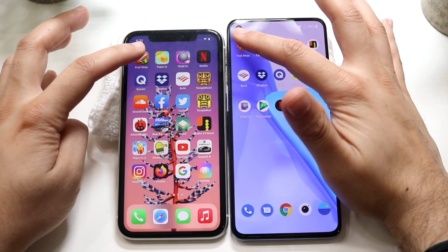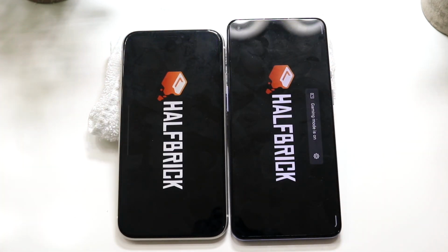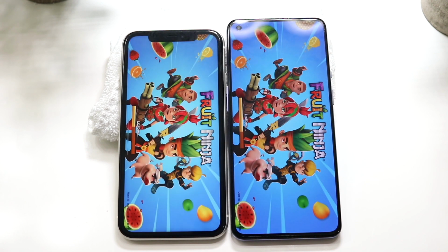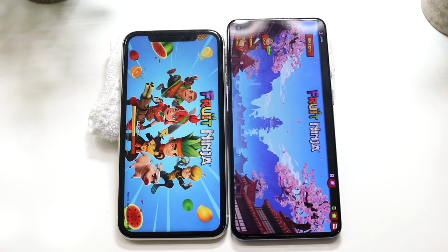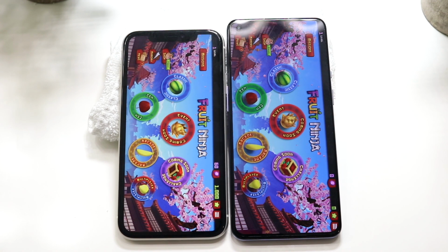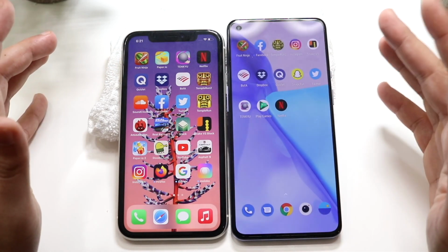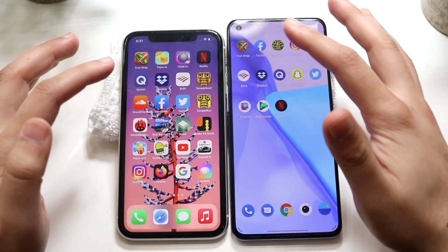Let's do Fruit Ninja. 3, 2, 1. And there could be a chance where they may be on different models, but I guess we'll just see what happens. And I guess they're not. And you can see the OnePlus 9 was able to load into it. The iPhone 11 a little bit behind there. That's the first time Fruit Ninja ever worked on both phones, to be honest. They usually mess up on both.